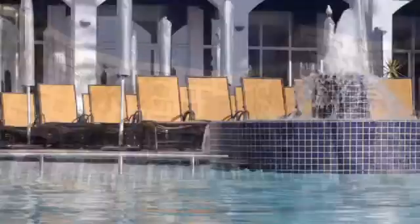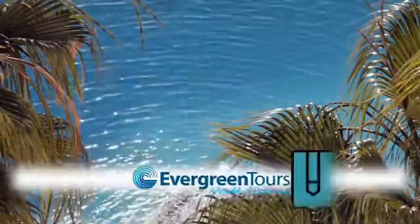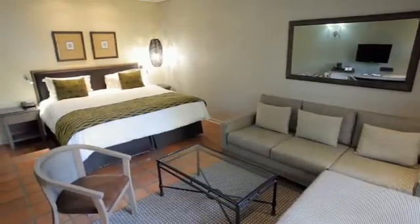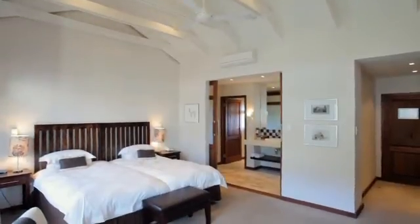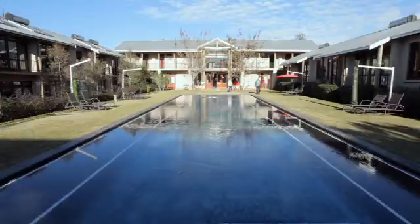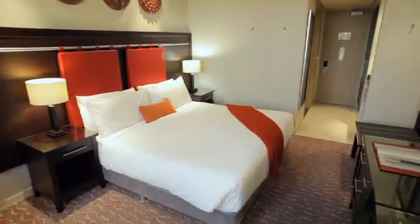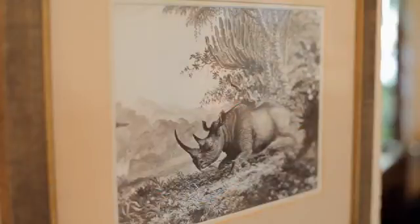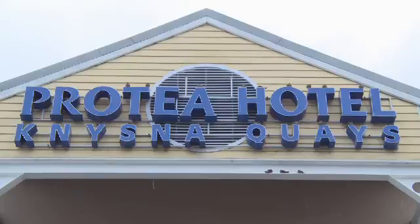Time to take a look at a few of the basics. I love hotels that add to the travel experience. It's so important. And that's exactly what they do on this tour. Every hotel has been carefully selected not only for its location, comfort and level of service, but also its ambience and what it brings to this incredible travel experience.